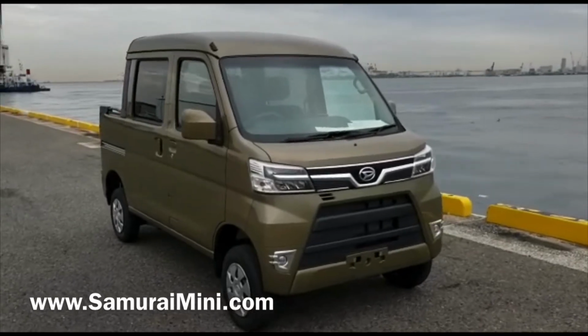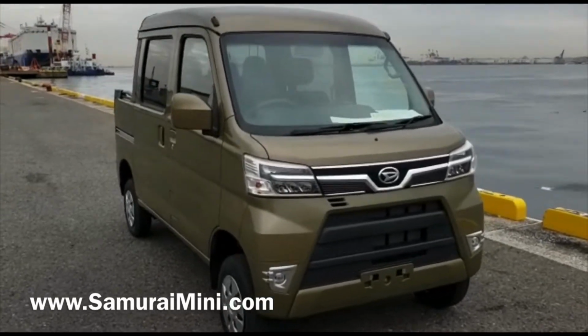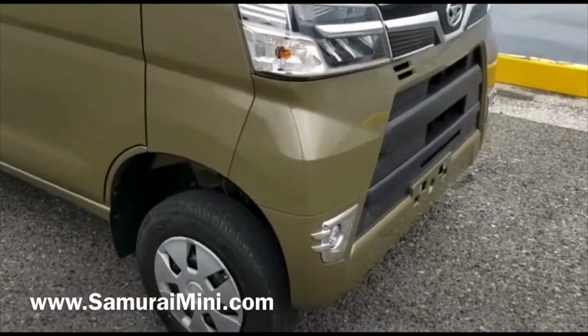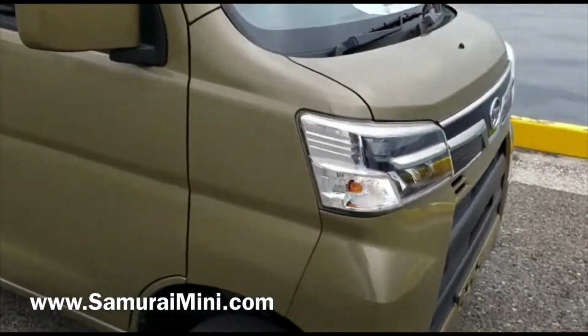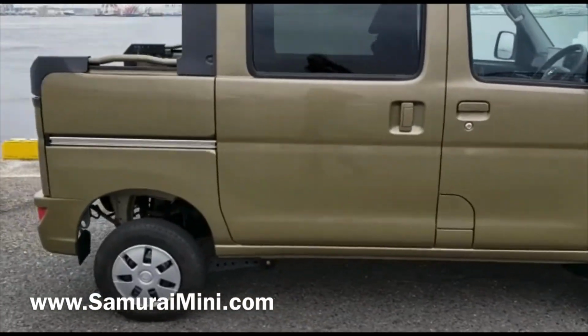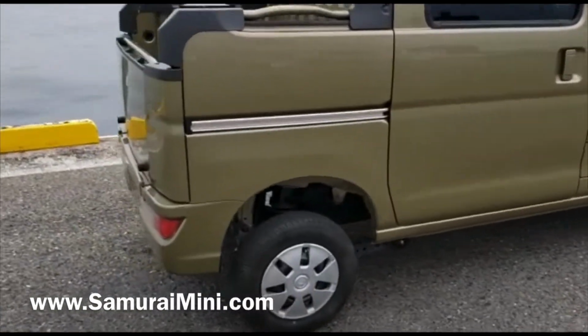Here I've got this nice little Hijet Deckvan. This is a 2018, nice khaki green colour. Got factory fog lights on the front, the newer shaped front end, looks a lot more modern. You can see from this video the bodywork's in nice condition all around.